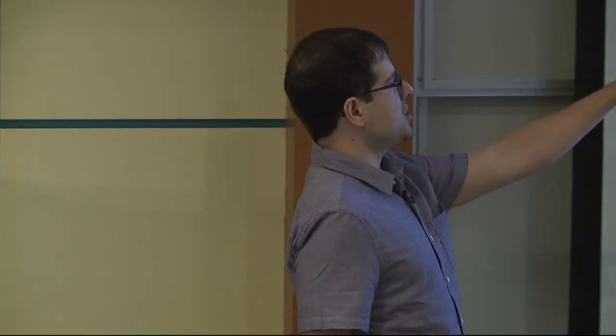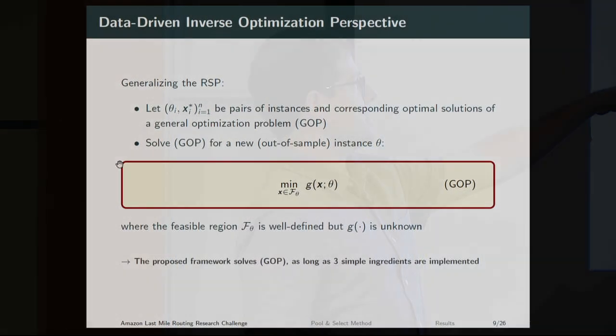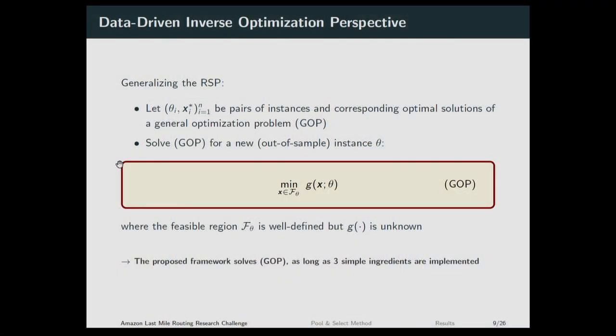And finally, it also has an inverse optimization flavor because you don't know much about the function g. And again, highlighting that g may depend on the particular instance. So you have the dependence on the instance there. So the only thing that you know for sure is the feasible region, because for the route sequencing problem, you know that it has to be a Hamiltonian tour covering all the stops. But that's really all you know, and somehow you need to come up with a solution for that.